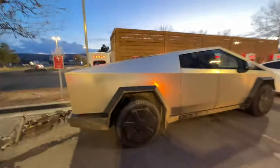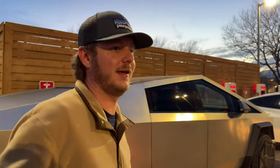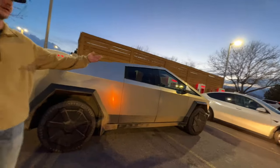Oh my gosh, I'm excited. Let's eat some Chick-fil-A and see the Cybertruck. Oh yeah, there it is. Big Cybertruck guy over here. This sucks. How's your charging? Awful, since 50 kilowatt, and because this Model Y, and I'd have to unhook to park somewhere else.